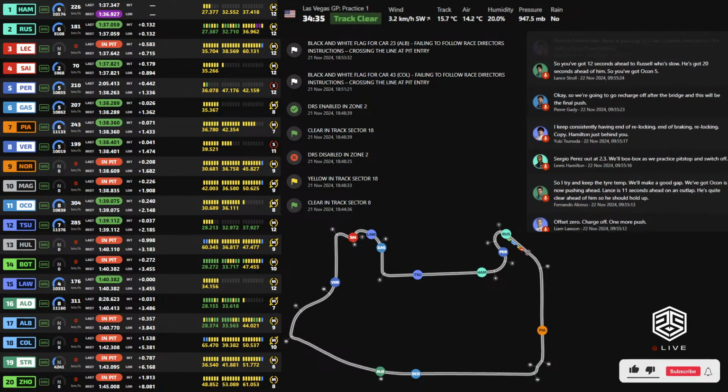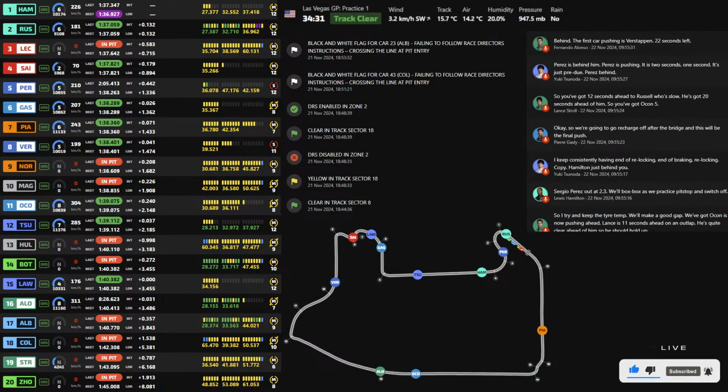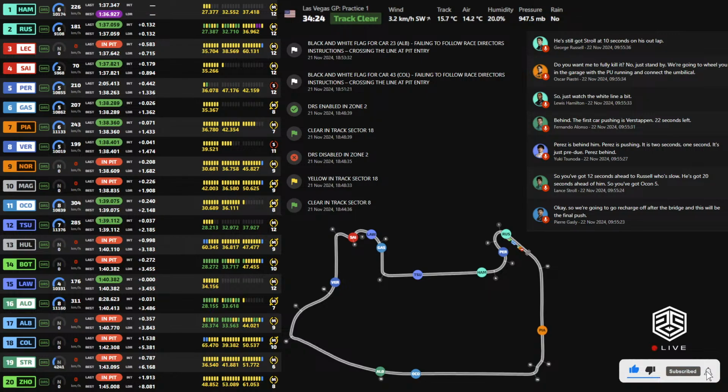The car won't turn off. That's an odd problem to have. The car's like, no, I'm not going back in the garage. Well, you can hear it wants to carry on.